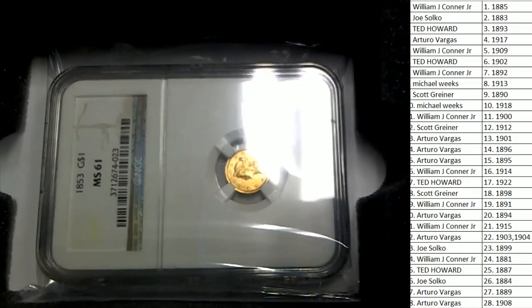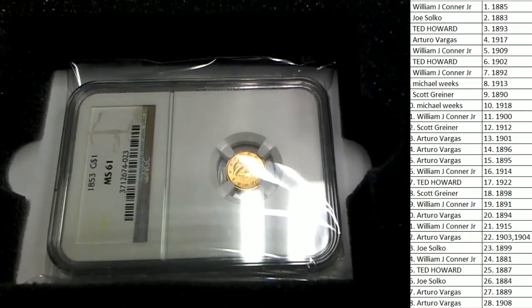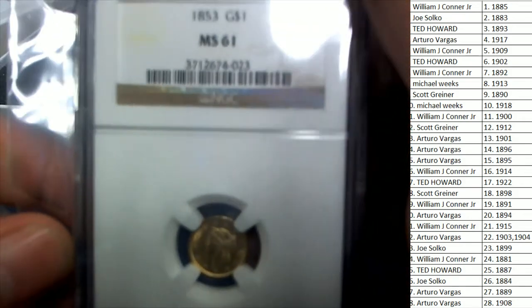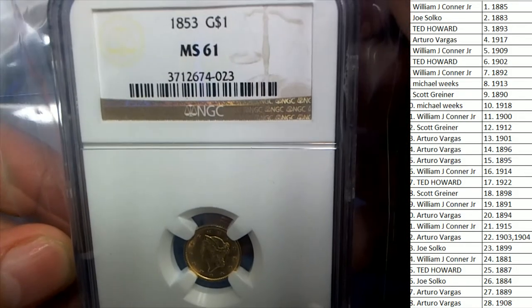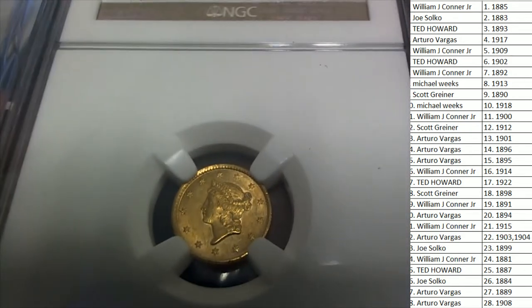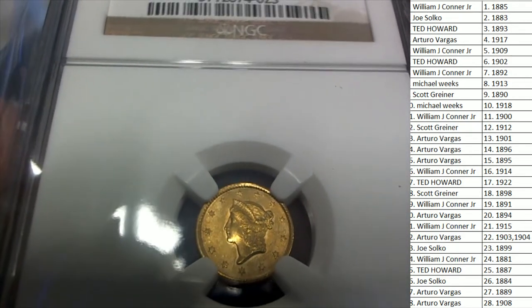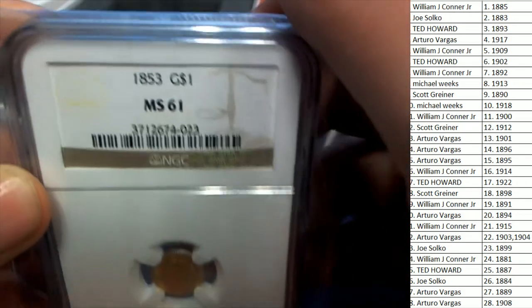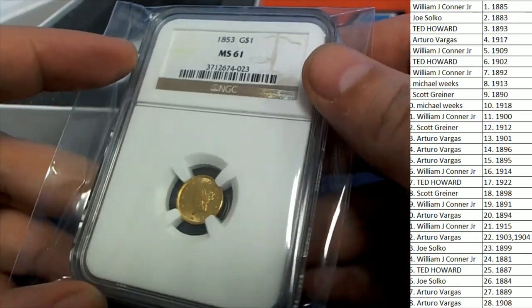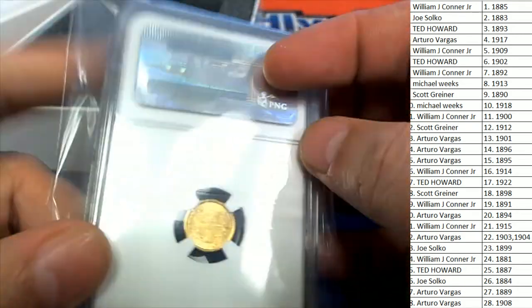Oh, we've struck gold. We have struck gold. Ho! Gold coin. Oh, my. $18.53 MS61 gold. Very nice.